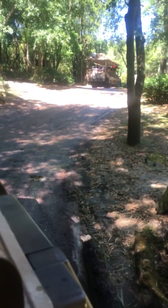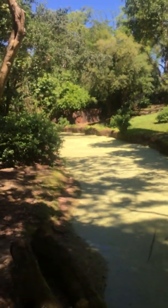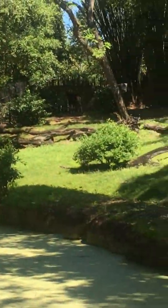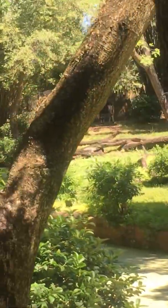Over to our far right-hand side, I've got a large dark brown animal with white stripes on its legs. This animal is called an okapi. A lot of people think they're related to zebras, but they're not. They just have the legs of them. Okapi are the forest cousin of the giraffe.